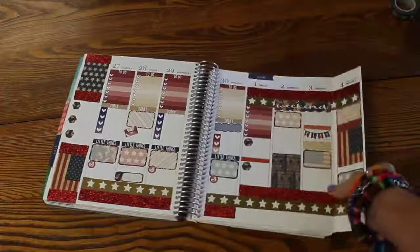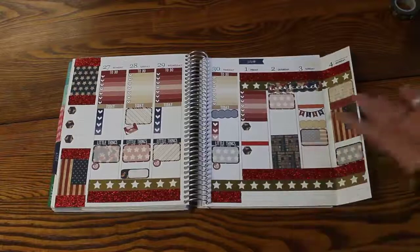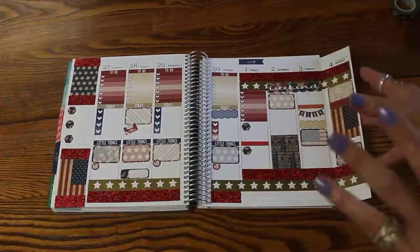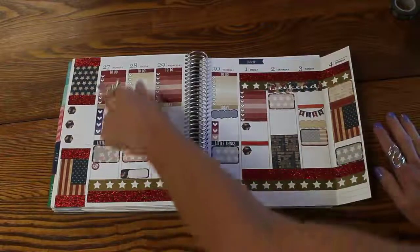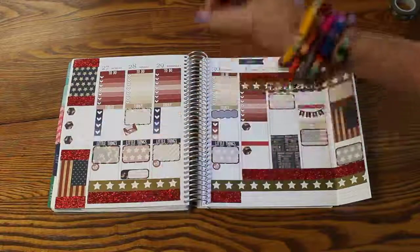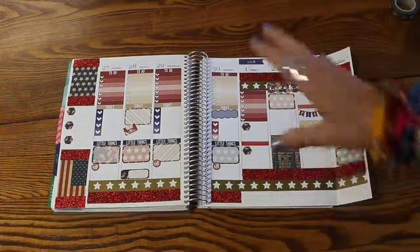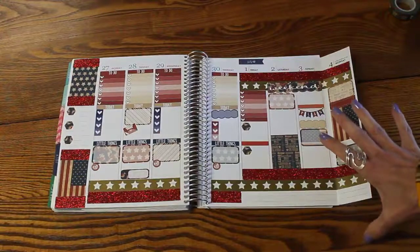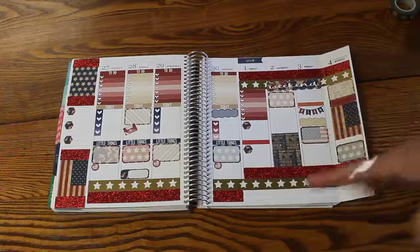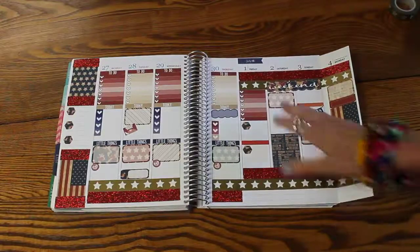So I hope that makes some kind of sense to you. I love decorating it that way, and it makes a whole lot more sense to me. So full boxes and full boxes right here. I just really love the July 4th holiday and what it stands for, and those that need to be recognized during that time, and our country particularly that needs to be recognized during that time.